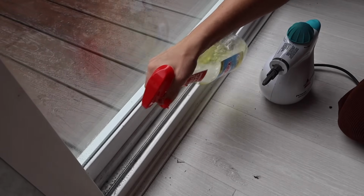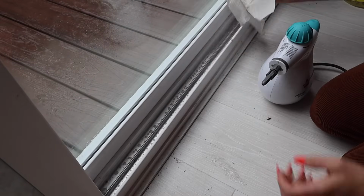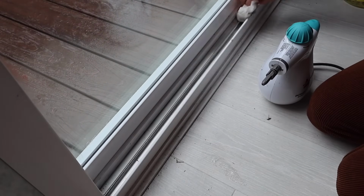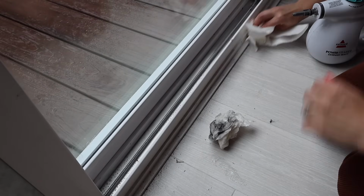I decided to go in with my yellow Windex because this does a great job at keeping stainless steel super shiny. So I'm just going in, disinfecting and wiping it down really well so it looks nice and shiny and clean.